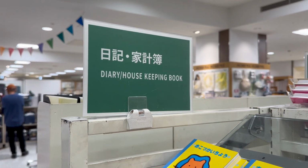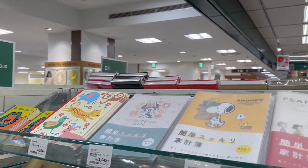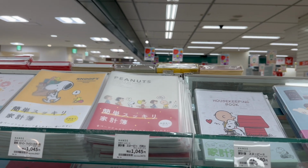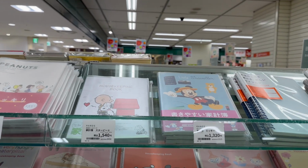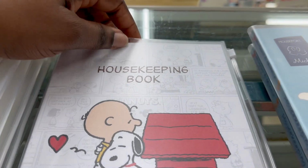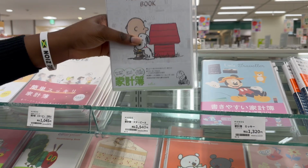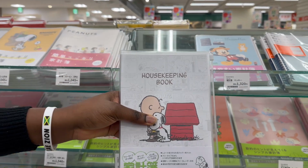Now over here we have some diaries or housekeeping books. The best way I can explain what these are is if you're someone who likes to keep track of your finances in a diary, things to do, especially if you're a homemaker and there are so many things you want to keep track of, these are amazing for those.